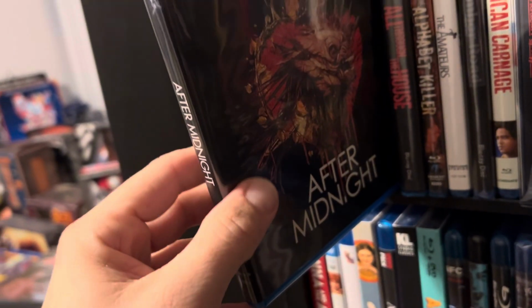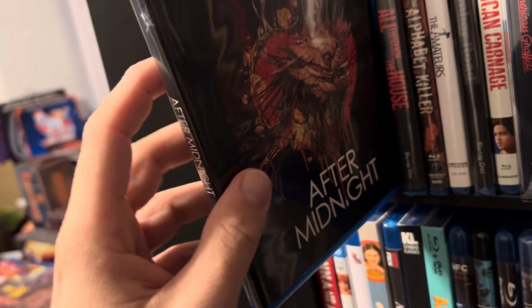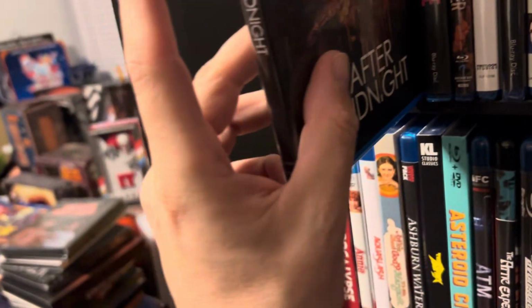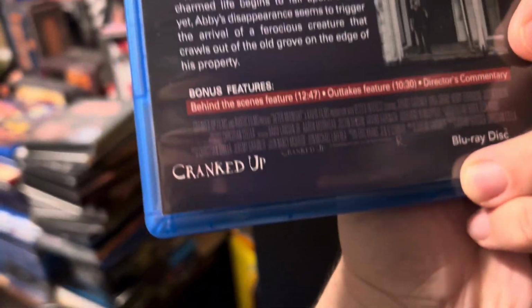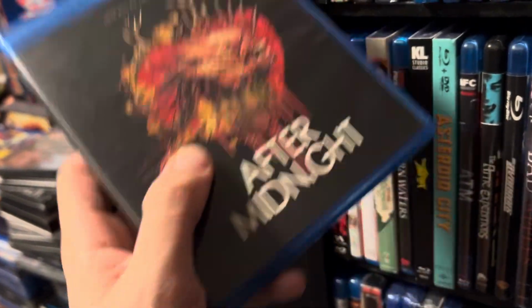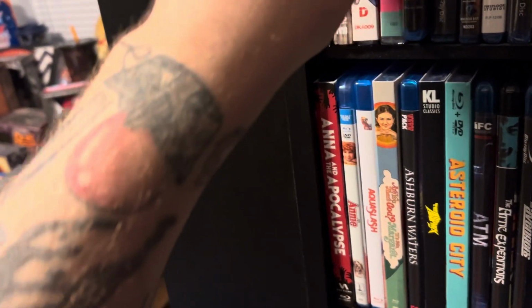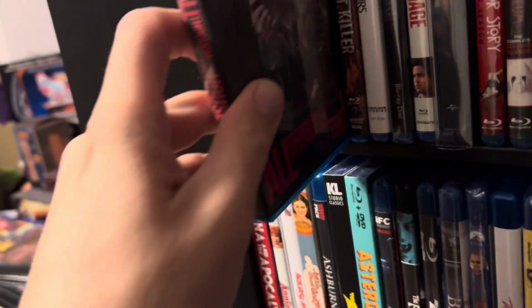After Midnight, I enjoyed this movie. It does have an overseas Arrow release, but this is just a random one put out by Cranked Up. I enjoyed it for what it was, like a creature feature type movie. Also think it's partially psychological because you think it's all in his head too.